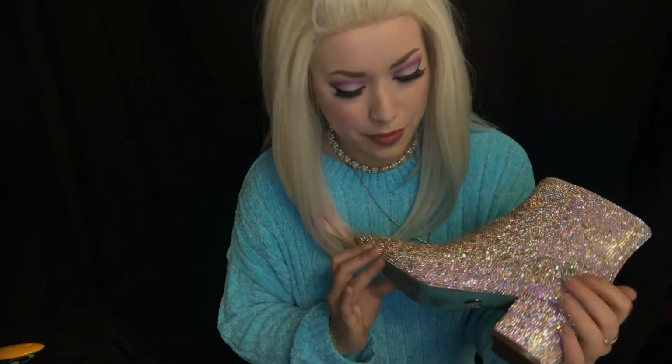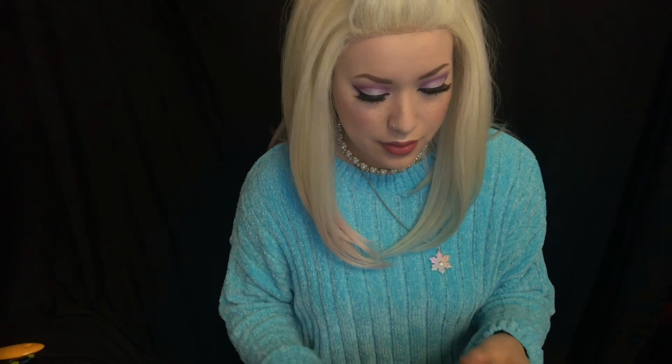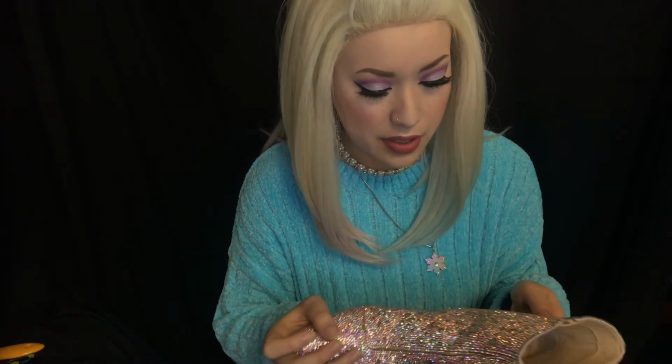And then my favorite part of this outfit, this wasn't planned. I had actually gotten these shoes before I did this, but these are now my Elsa boots. They also give me Gaga vibes. I love Lady Gaga, by the way.